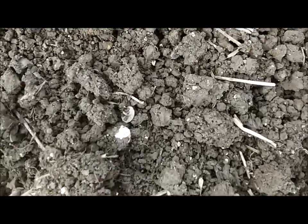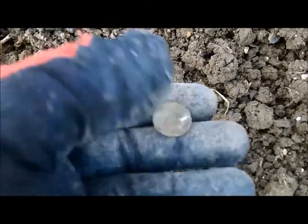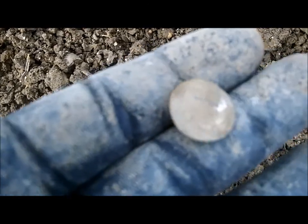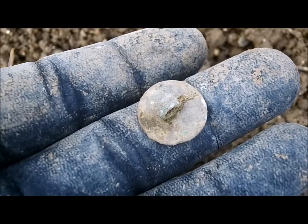Okay, moving along, and this one's on the surface. Flat button. Nice. Might have a design on it. I don't know. We'll see. But complete with shank. Very good.